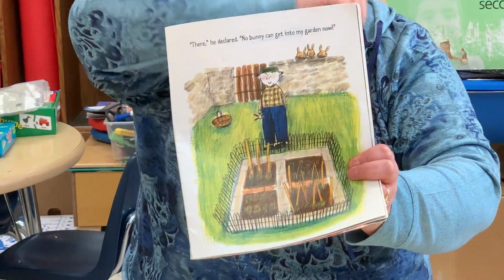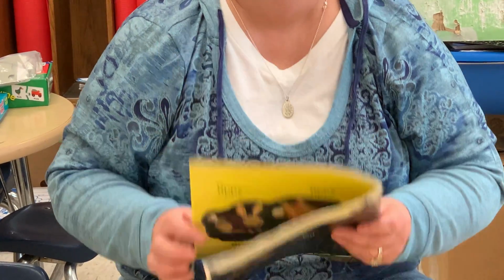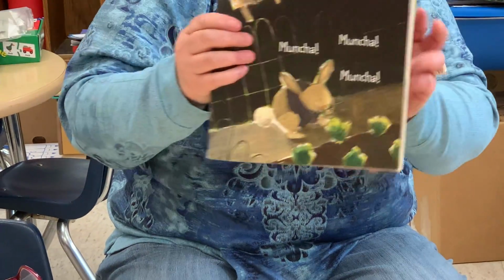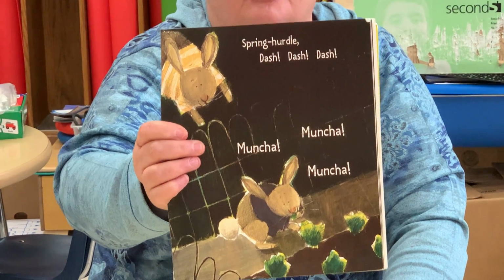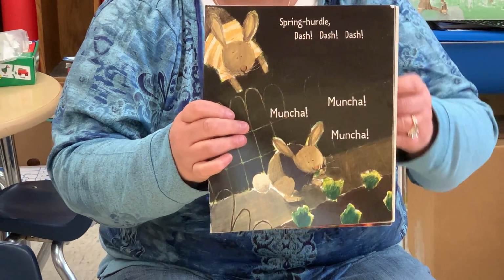Look who's looking. The 3 bunnies. Nobody can get in my garden now. The sun went down. The moon came up. Tiptoe, tiptoe, tiptoe. Boing! Jump, jump, jump. Muncha, muncha, muncha. Look what happened. Who's in the garden again? The bunnies. Look at that. Bunnies can jump over that fence so easy.